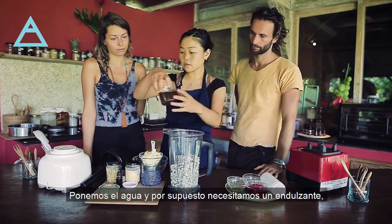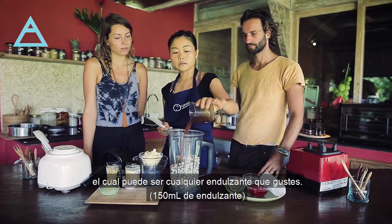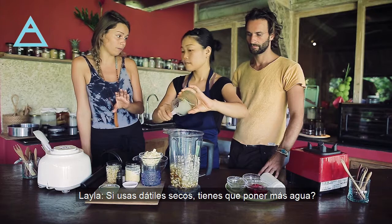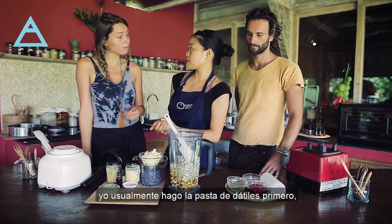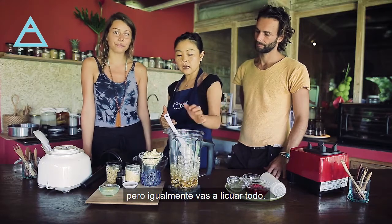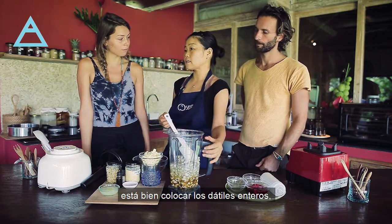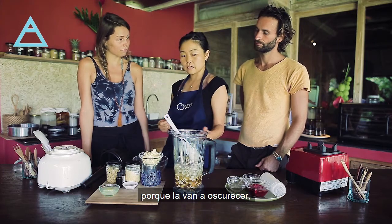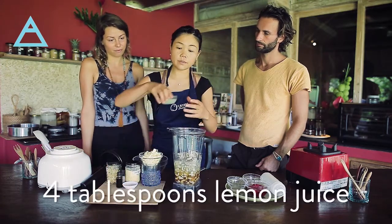So we put in water, and then of course we need a sweetener, which can be any sweetener that you like. This one is a mix of half and half. If you're putting in dry dates, you need to add more water. If you want to use dates as the sweetener, I usually make a dates paste first, which is blending the dates together with water, so that makes it easy to blend. But if you're going to blend everything anyway and you're using a high power blender, it's actually okay to throw in the whole dates. But I would do that for a chocolate cheesecake, because it makes the color dark, or a caramel cheesecake.